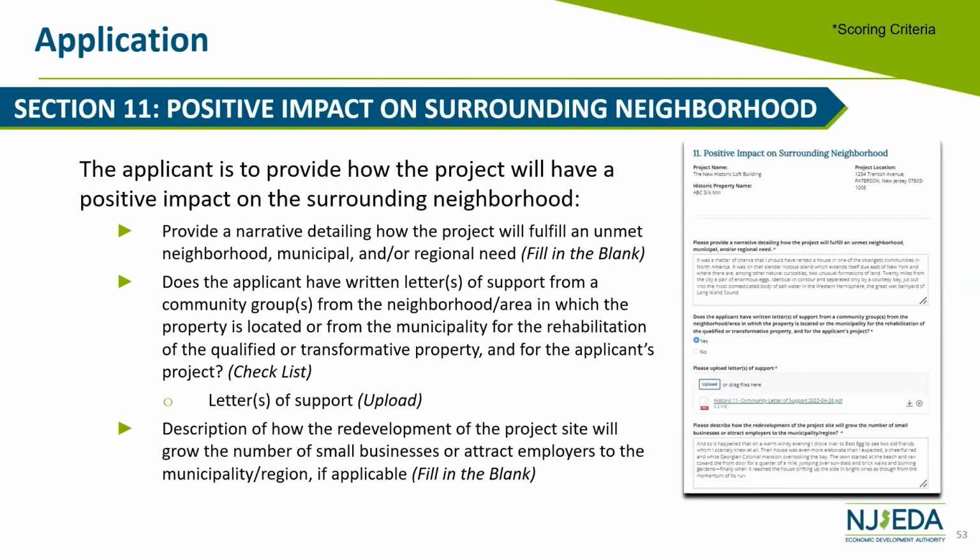Then we have the final scoreable criteria element, which is the positive impact on the surrounding neighborhood. And here we're asking how this project is going to contribute to the building, to the resource, and to the community in general. We're asking you to provide a narrative showing whether the property is going to fill some kind of an unmet neighborhood, municipal or regional need. You know, there was no supermarket and now you're providing a supermarket. It's a community center that is providing services that are needed in the community. Whatever it may be, this is the place.